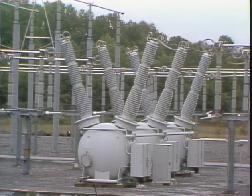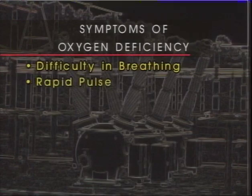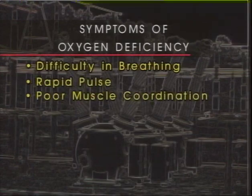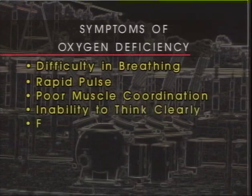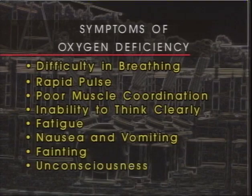As noted earlier in this program, if SF6 accumulates in enclosed or low-lying areas, the potential for suffocation exists. The symptoms of a slowly developed oxygen deficiency can include difficulty in breathing, a rapid pulse rate, poor muscle coordination, an inability to think clearly, fatigue, nausea and vomiting, and fainting. With sudden and acute oxygen deficiency, unconsciousness may occur immediately and without symptoms.